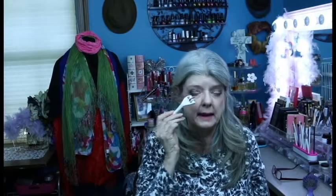I bought 2 different kinds of micro needles, and this one will be able to get in a little closer around my eye. I've not done any research yet about using this around my eyes, so we'll talk more about this later. Today I'm just going to be using this one.